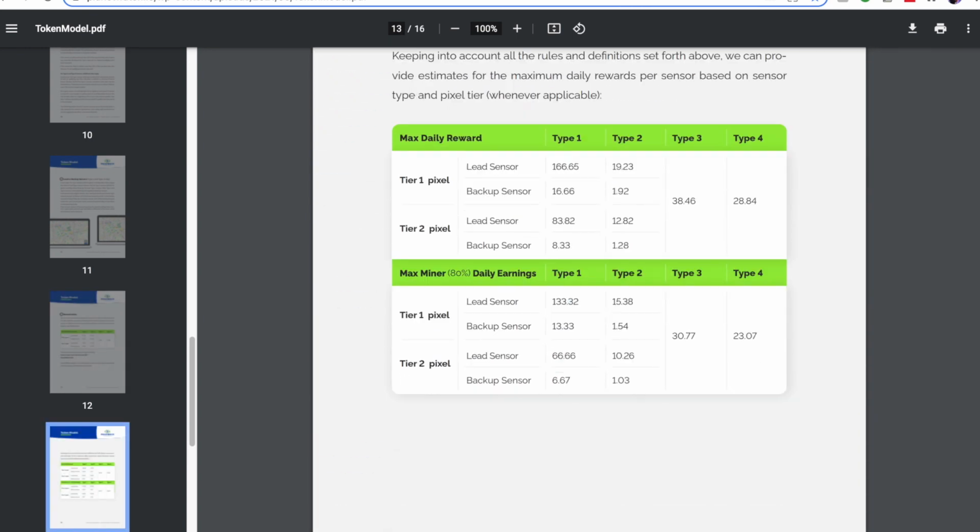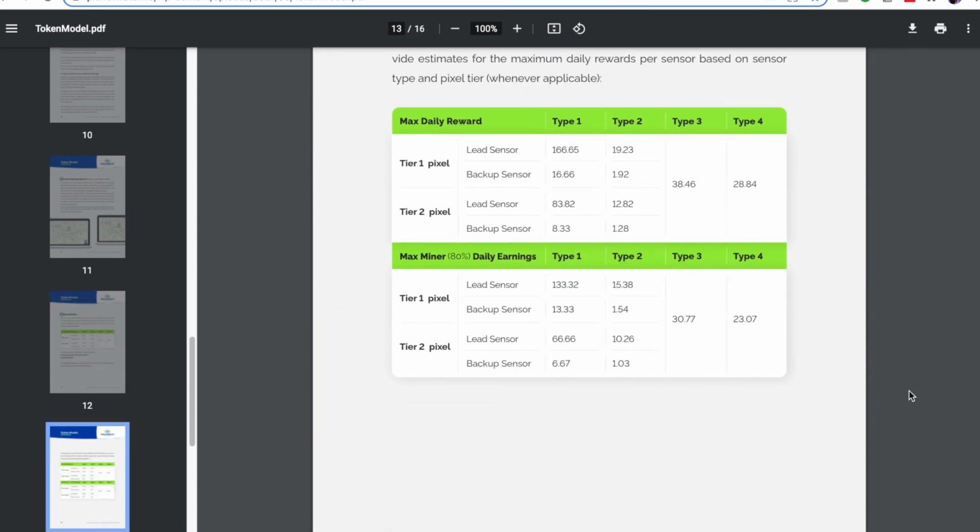For type 1 and type 2 sensors, you have something called a tier 1 and a tier 2 pixel. We'll talk about this later, but the pixel essentially is a square on the map, and if you're in a populated urban area, you're in a tier 1 pixel. If you're not in a populated urban area, you're in a tier 2 pixel. And the rewards that you receive for tier 1 of course is higher than what you receive for tier 2. As you can see here, a lead sensor and a backup sensor for each of these tiers.